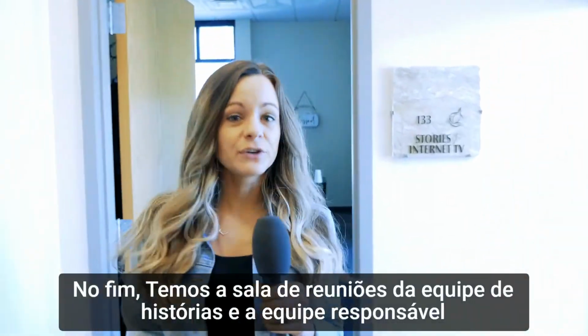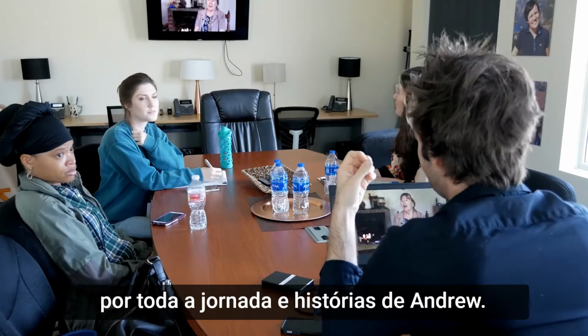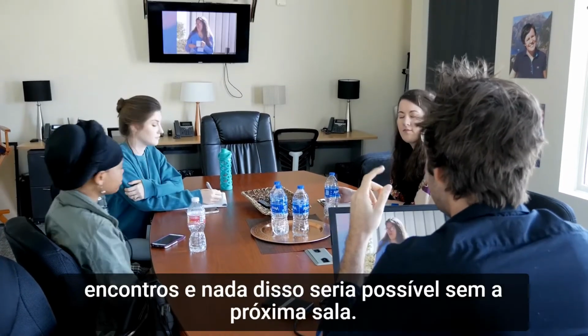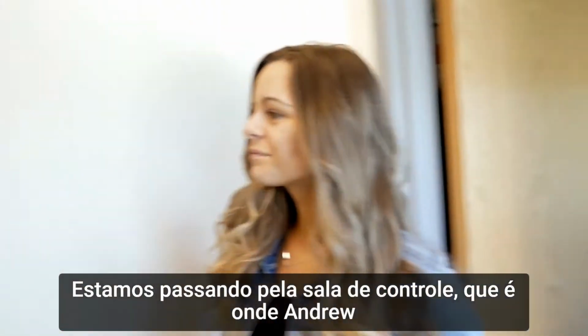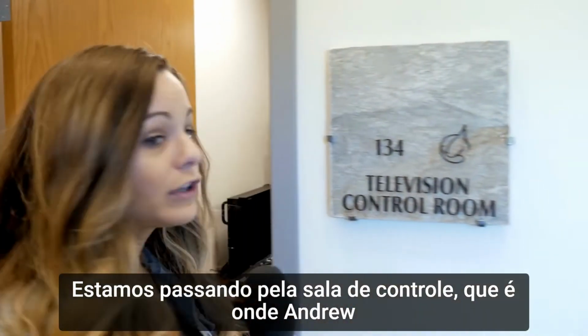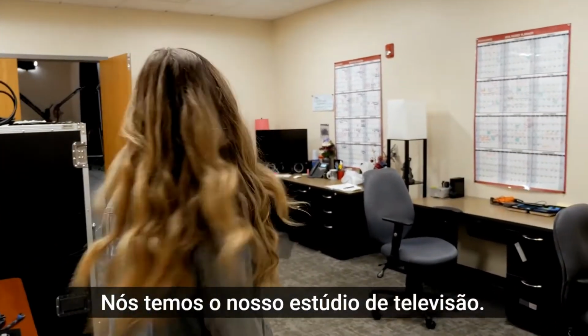On the end, we have the Stories team meeting room, the team responsible for all of Andrew's healing journeys, destiny stories, and grace encounters. And none of this would be possible without the next room we're going to. Through the control room, which is where Andrew's show is monitored and recorded on shoot days, we have the television studio.